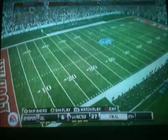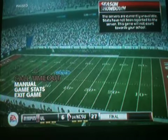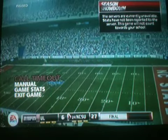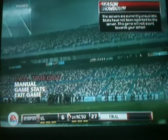All right, guys. So that was the 2011 Belk Bowl. And North Carolina State has killed Louisville, so I think North Carolina State is going to win this game.